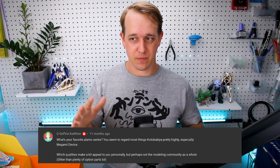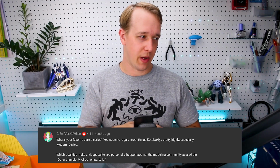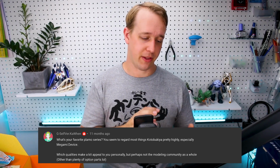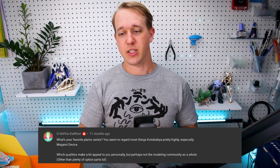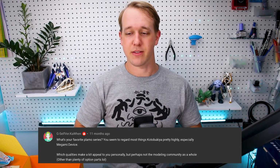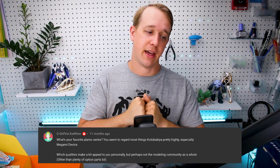I know that the kits aren't quite as nice as Bandai's Gunpla, and that may be part of the reason why they're not quite as popular. And again, I think part of the reason is also just the fact that they don't have an anime that they're based off of. So without those factors, I can kind of see why. But Frame Arms is another line that I really enjoy a lot, and I hope that a lot of you guys do as well. If you've never tried one, you definitely should.